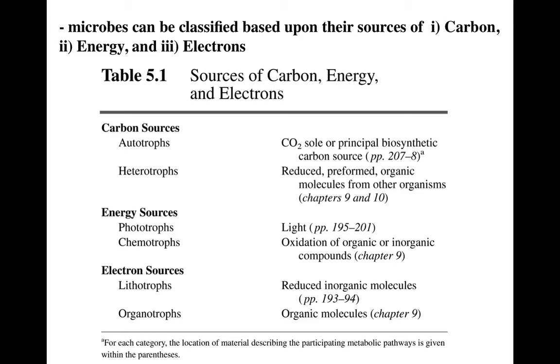So in terms of carbon sources, there are 2 flavors of microbes, or 2 flavors of any organism. There are autotrophs, and we've talked a little bit about those. We talked about the carboxysome and the Calvin cycle and all of that stuff in terms of cyanobacteria. In autotrophs, carbon dioxide is the sole, or perhaps only but at least the principal, form of carbon, and it's being formed into organics.